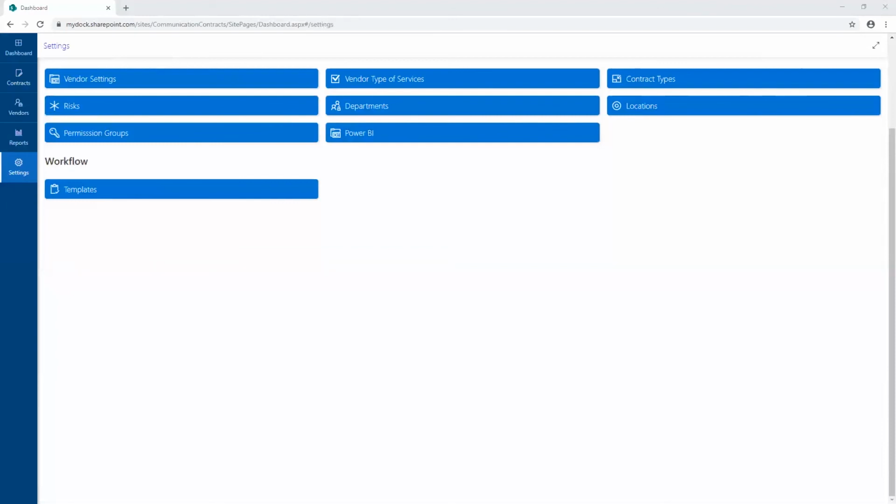Is it possible to set up an approval hierarchy based on contract value? Yes, so you can create multiple workflows based on the value, and you can really have different approval processes for each workflow. Yes, you can do that.